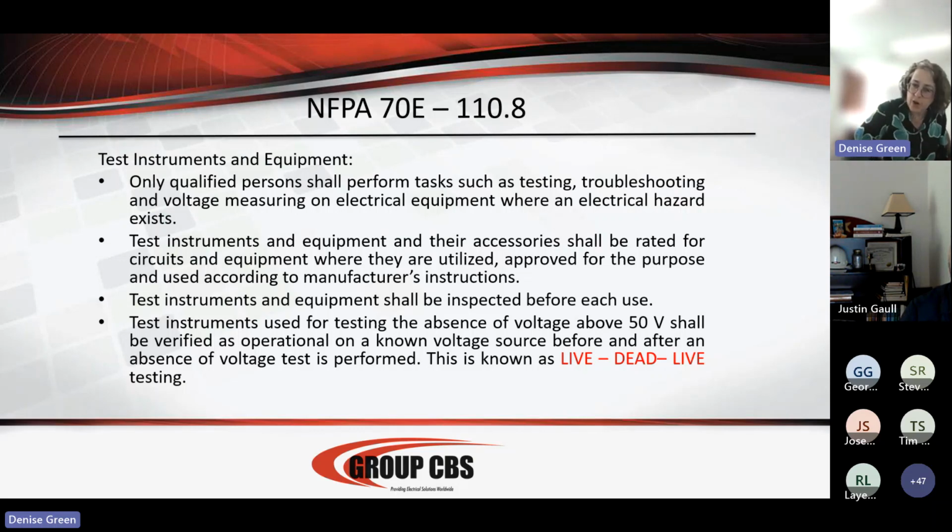You want to make sure that anyone who's putting themselves into an electrical shock hazard or arc flash hazard is qualified and understands what they're doing, the equipment that they're using, and how they're using it to avoid issues. Test instruments and equipment shall be rated for the circuits and equipment on which they are utilized.